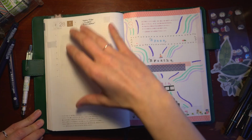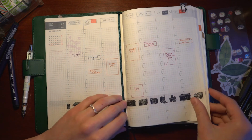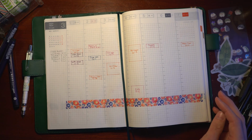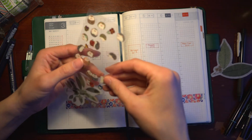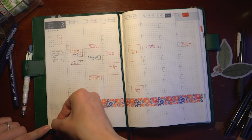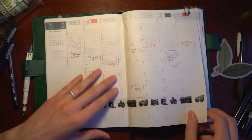Yeah, let me go back to my weeks. So for these, like I said, I don't really do much to spice these pages up. But I mean, a little sticker here or there never hurts. Apple hedgehog. These are more like my down to business pages. My day pages are definitely more on my creative side.